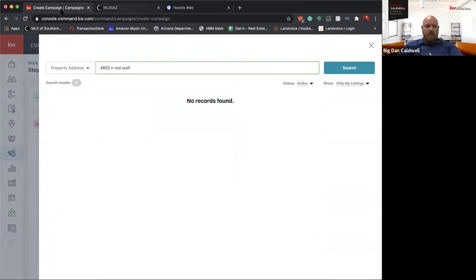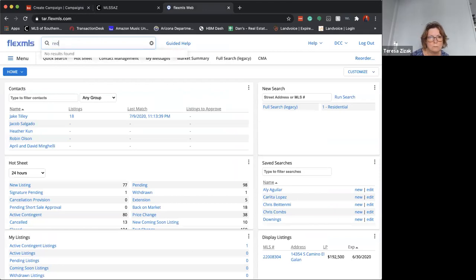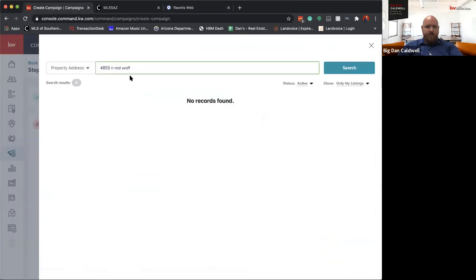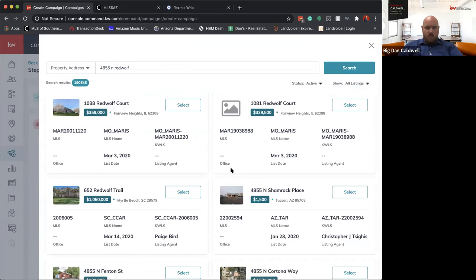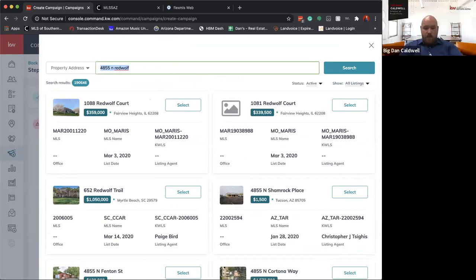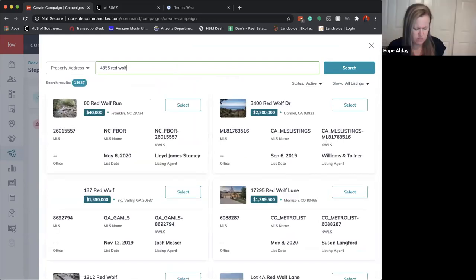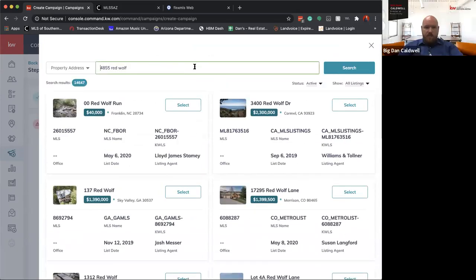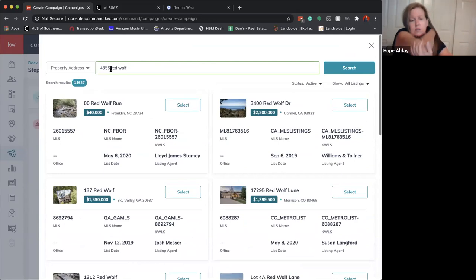I don't believe so. Red Wolf is one word. Is that the right number, Hope? No, but it's two separate words. Is that the right numbers, though? Should be, yeah. 4855. Oh, it is two separate words. All right. I'm just not saying it. West Red Wolf.